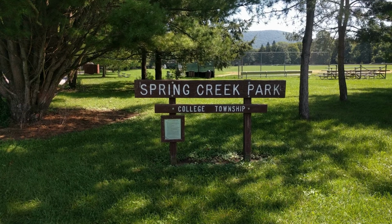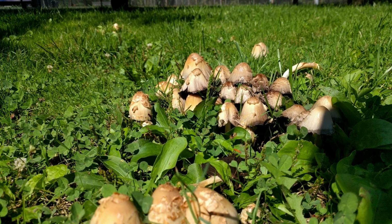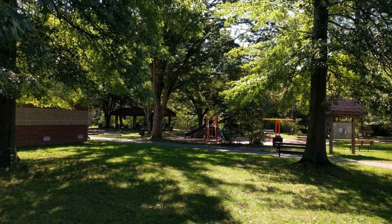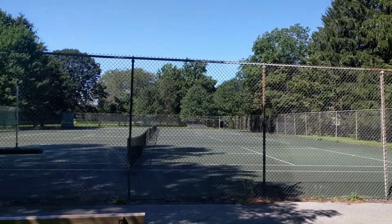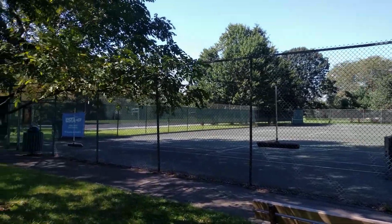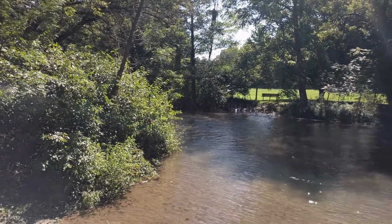So welcome to Spring Creek Park. This is probably my favorite park set back down there in Happy Valley, just from the variety of different things to do, everything from fishing to playgrounds for a variety of ages and basketball courts, tennis courts, multiple different pavilions, and it's also the central hub of all the walking paths in town going up towards the mall, and all around there's just so many nice things to do.